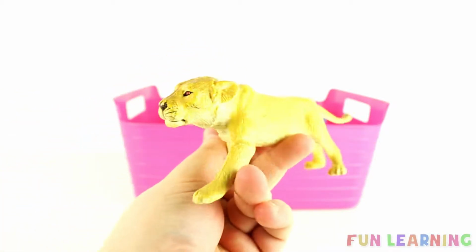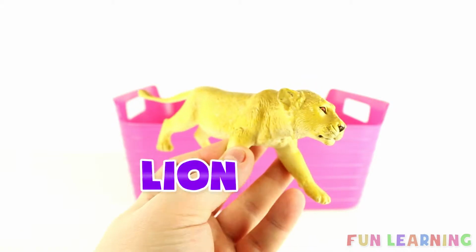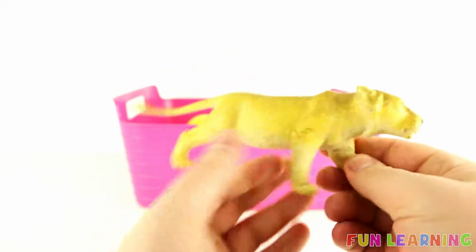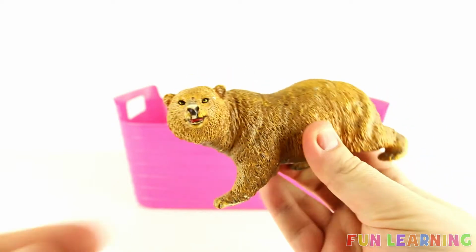The letter L is for lion, and this is a lioness. She's a lioness because she hasn't got a mane going around her head. A lion. Say it with me. Lion. The letter L. L is for lion, and lions are the colour yellow. A yellow lion.